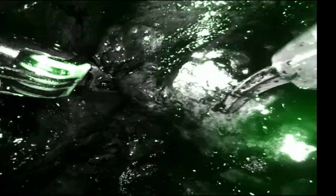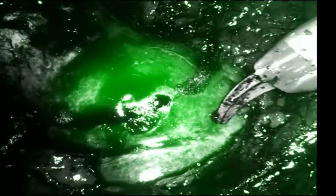There we go. So you see how the tumor is not green, and the kidney is very green. So this is 0.2 or one-fifth of a cc, and this is the ideal dose that we want. Tumor not green, kidney green. That's what we want to see.